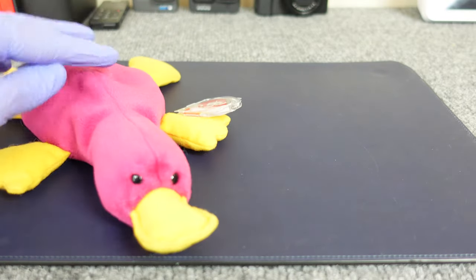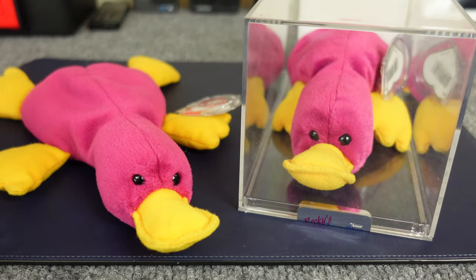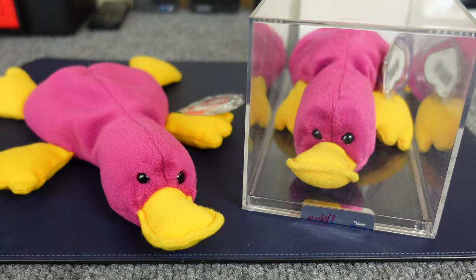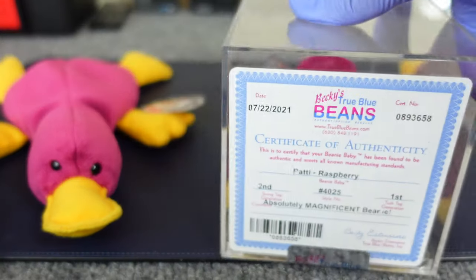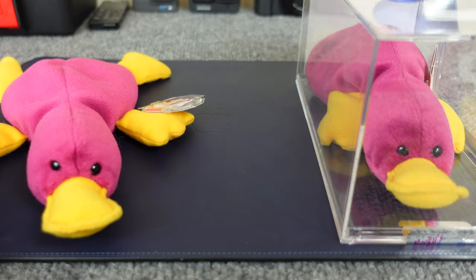Now the next one I'm gonna go over is Patty the Platypus, one of the original nine Beanie Babies. And this guy comes in a million different colors, but luckily for the second gen, there's only one color, and it's raspberry. Now I've got two different Pattys here. You'll see this one is your standard Patty. He is made in China and he's intended for the US market.